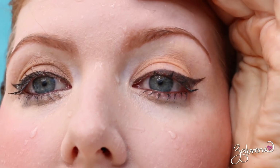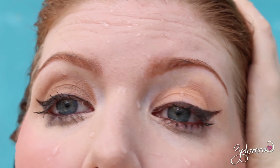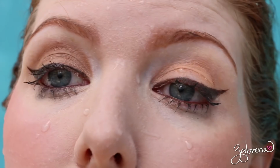Okay, so let's look at this face here. I'm coming in really close so you can see everything up close here. We'll start with the eyes. The eyes actually look really good. That cream eyeshadow hasn't moved at all. The eyebrows are exactly how I applied them. And the eyeliner looks great on both sides. Very, very happy with that.